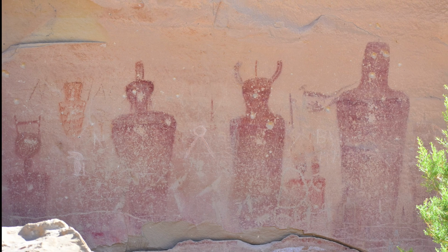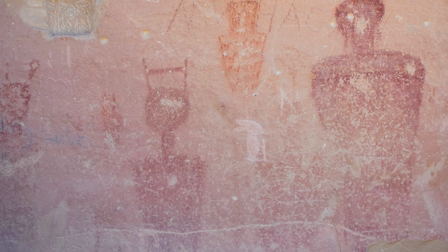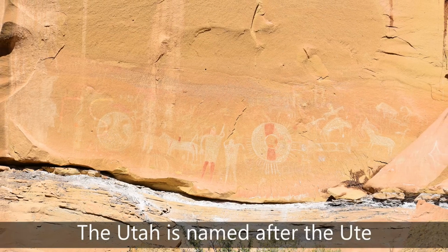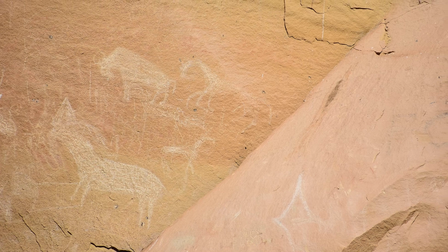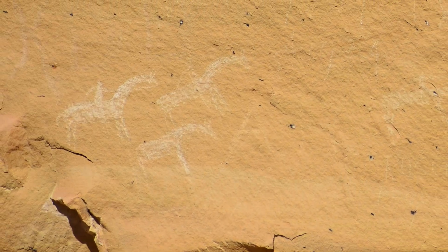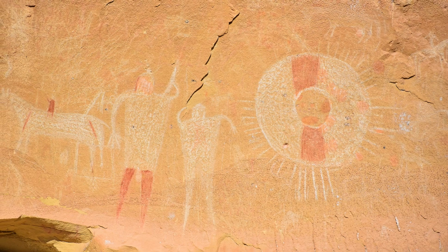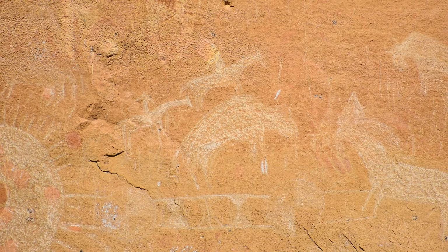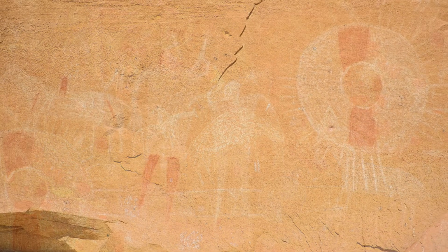Opposite the entrance to the parking lot are pictographs credited to the Ute, which are the local Native American tribe that gives Utah its name. The Ute lived here until around 1880, when they were forced onto reservations. Their figures sometimes include shields, marking that this is their land, and horses, which were not introduced to the continent until Christopher Columbus's second voyage in 1493.